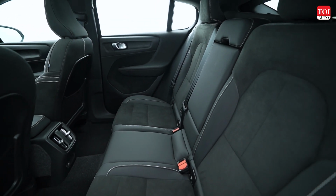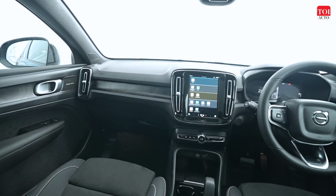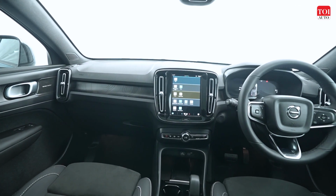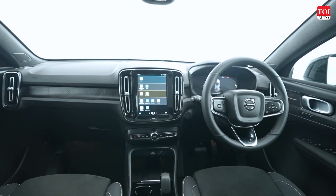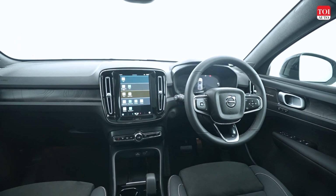Now the interior is where I would say it's maybe not as competitive or as feature loaded as some of the competition, but still it does get all the basics right, and usually you would not want anything too much extra.